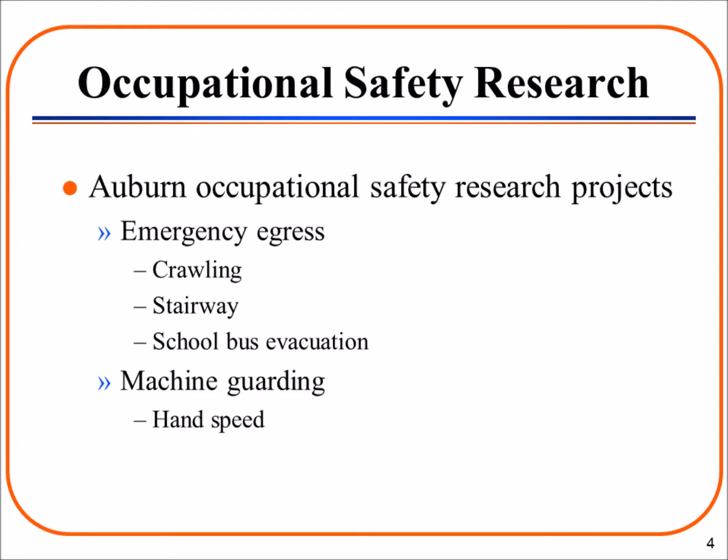Safety research is an important component of the research conducted within the Auburn Occupational Safety and Ergonomics Research Group. A few of the studies that are currently being investigated involve emergency egress and machine guarding. Emergency egress simply means how occupants of a space exit that space during an emergency situation. One study being conducted is investigating different crawling postures that occupants or firefighters use while exiting buildings. Different postures have an effect on energy expenditure and the amount of time it takes to exit the building.